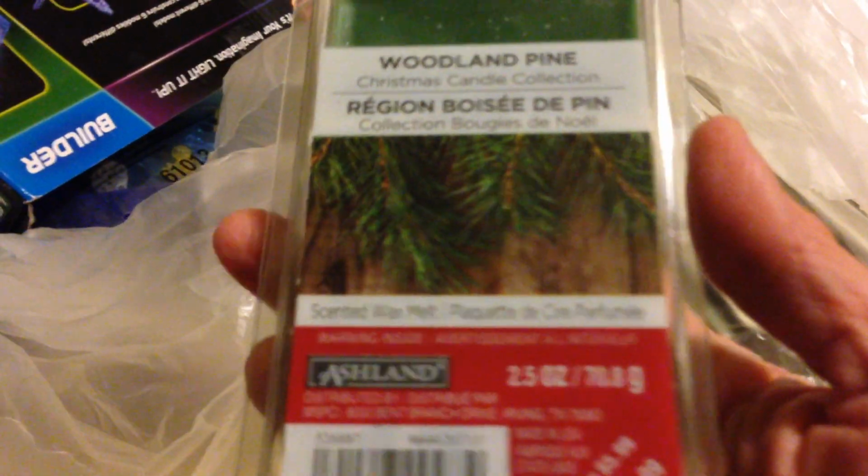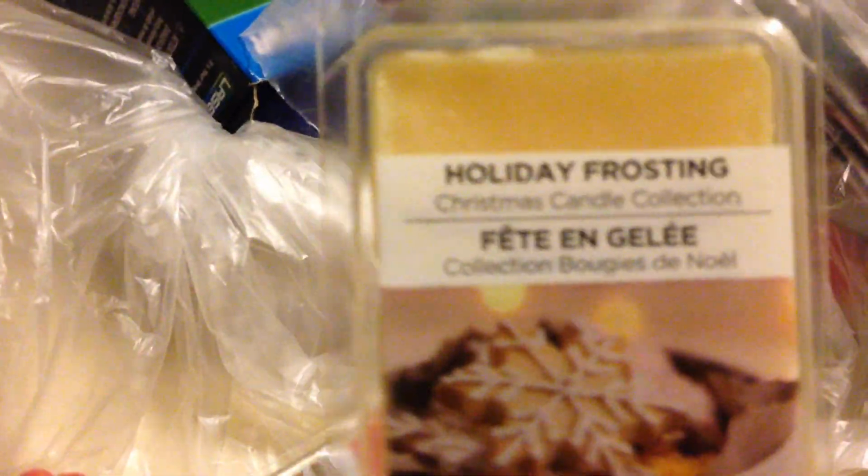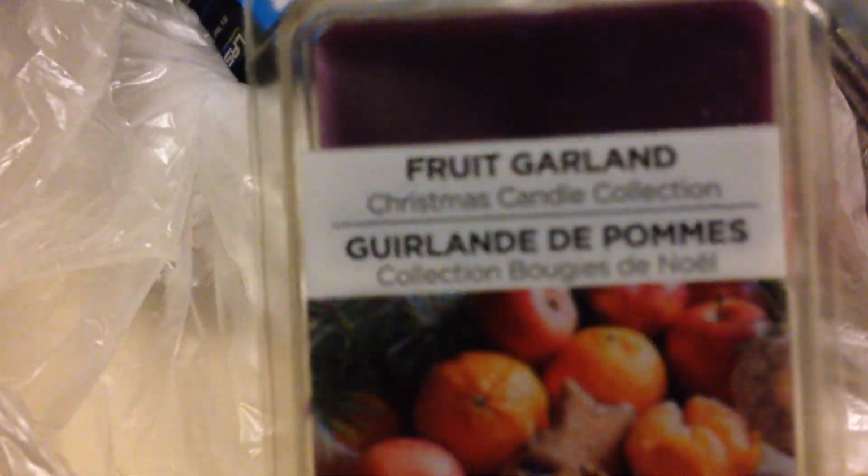And next are the candles. This is from Ashland, Woodland Pine. Another one is the Alpine Garland. Another woodland pine, and holiday frosting. And another holiday frosting. This one is fruit garland. This is good for gifts, frosted bayberry. And another woodland pine. Another fruit garland. Another frosted evergreen. So I think I have 10 candles here. Oh no, there's 3, and there's 10, another one, 11, woodland pine.